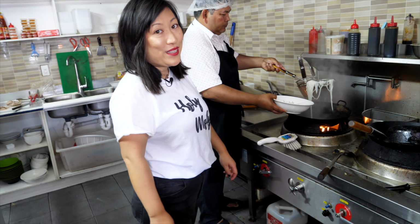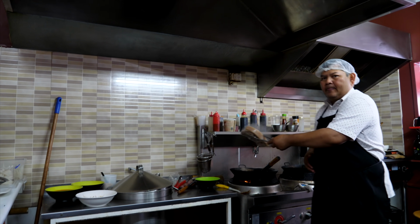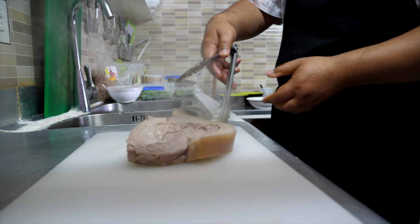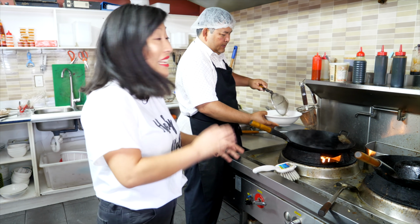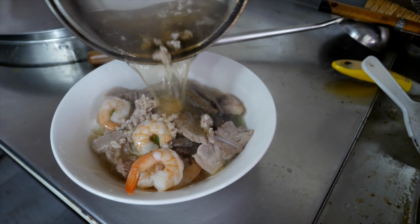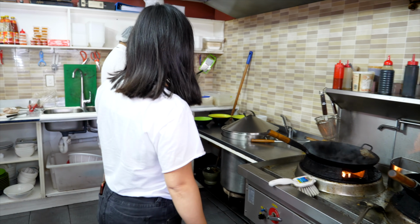I'm just looking over Sambok's shoulder as he makes my katiao. So this is a classic Cambodian dish. It's eaten in the markets, on the street, often for breakfast, or most commonly for breakfast. It's a very simple dish. So rice noodles, stock, meat, and also a few vegetables. This is going to be great.